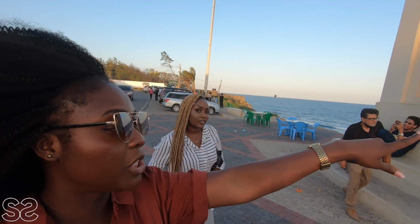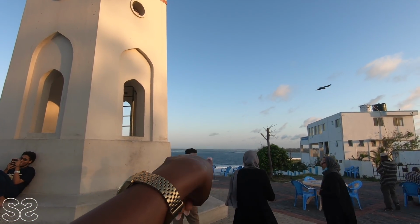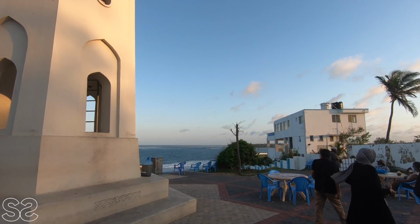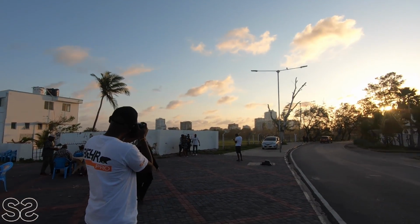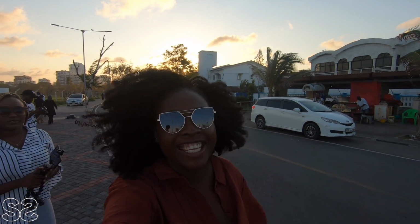So I asked her, why is it that there are a lot of buildings painted white and blue? And she says it represents the Indian Ocean. The Indian Ocean is just ahead. The Indian Ocean is just behind this building. It's blue with white highlights. So yeah, let's start with our street food tour here in Mombasa.